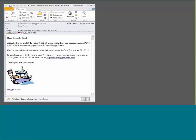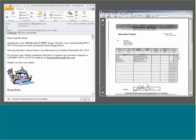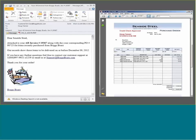So at the end of the day, you just create the invoice and that's it. And on a time basis, we'll automatically distribute it out. So on that email or that fax or that print, you're going to have the invoice, the signed delivery ticket, and the purchase order. And you didn't even have to get off your chair.